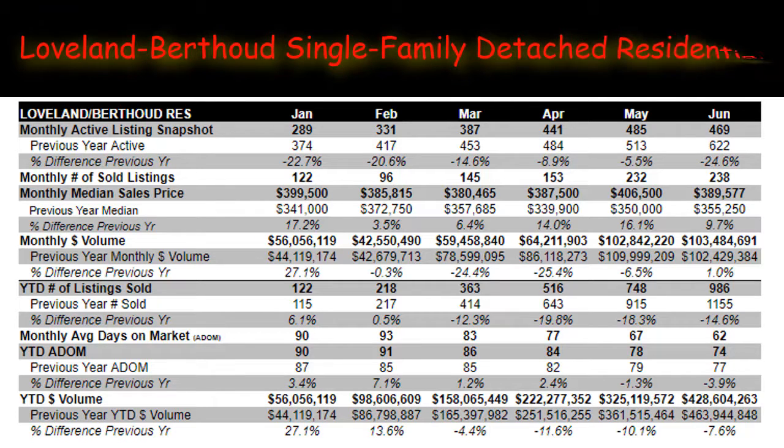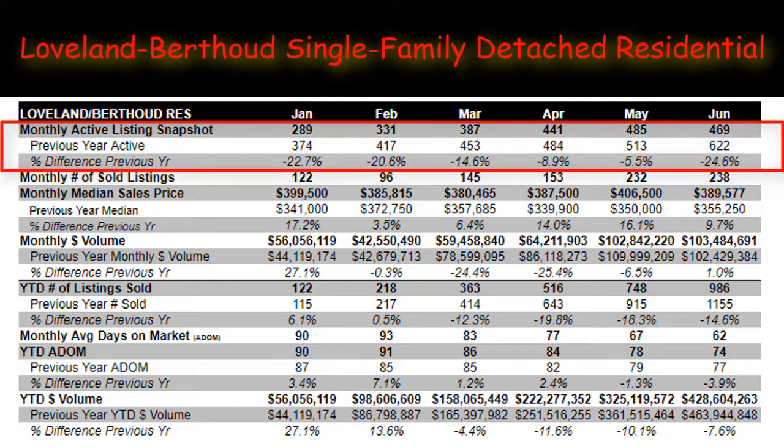The big story in Loveland real estate in 2018 was the reduction in inventory. We're looking at the monthly active listing snapshot here and the difference from the previous year, 2017. In January, we were down 22.7%. We had that many fewer homes to sell. In February, it was down 20%. In March, 14.6, 8.9, 5.5. And then in June, 24.6% fewer homes for sale. That impacts the total market, especially buyers, so not as many people wanted to sell their homes.